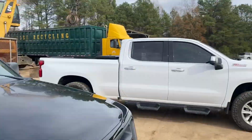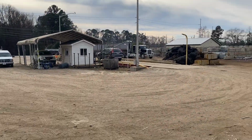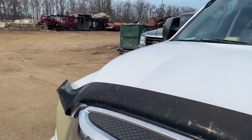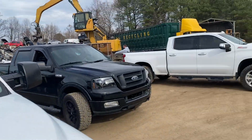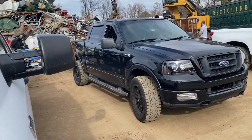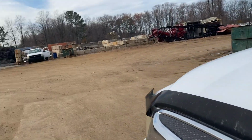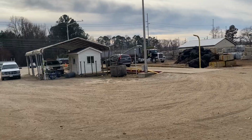Hey, we made it. Y'all, busy today on a Friday too. They're lined up. Let's see. Lined up 1, 2, 3, 4. Lined up 4 deep. He's loading the truck. Got another one waiting over there. I'm gonna let these guys get out of the way real quick, and then we're gonna start unloading our stuff, and we'll go over everything we got.